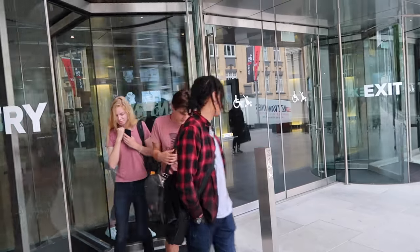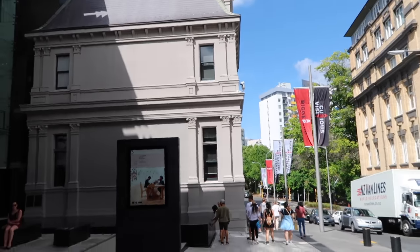Because this building is lighter and airy, it sort of contrasts the old building in a way. This building's open, this one's open, and then the old building's closed. Contrasting buildings, we'll go with that.